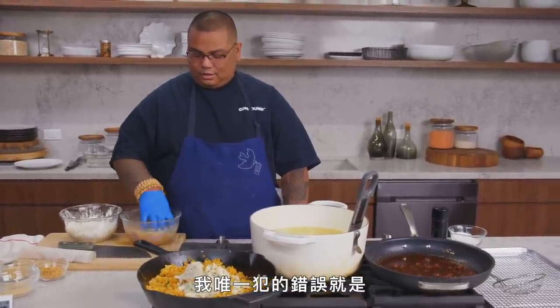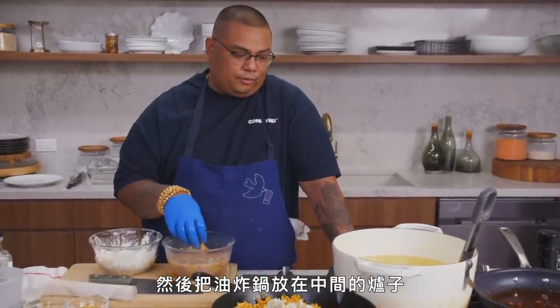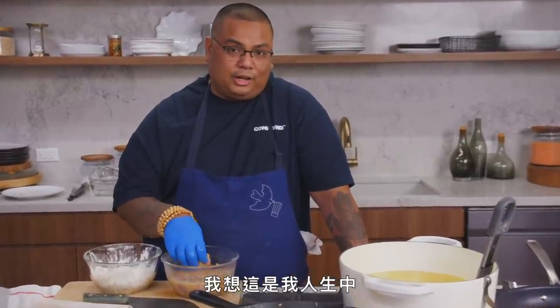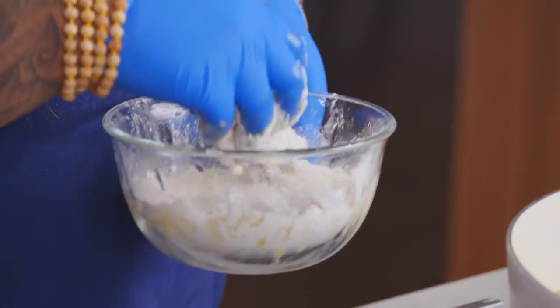I think the one thing I made a mistake is putting the fry oil to the top left. I should have made my sauce on the top left and kept the fry oil in this middle one where there's a bigger burner. That's the only mistake that I think I made throughout my whole life. Because I could have been frying right now. It could have been ahead. You know what I mean? But it's okay. It's okay. One thing about life, you don't attach yourself to the outcomes, okay?